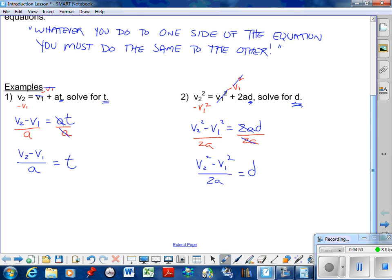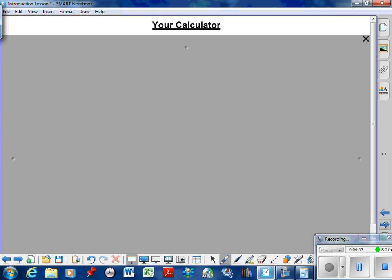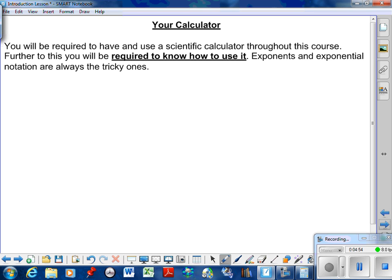Okay? Moving along, I want to talk about your calculator. You're going to be required to use a calculator in this course, so it's very important that you have a calculator that you'll have throughout the whole unit. You need to know how to use it, okay? And that is the important part. So how do you enter in exponential notation, or exponents, I should say?